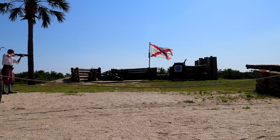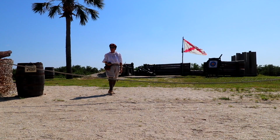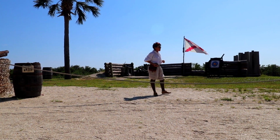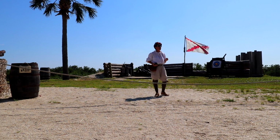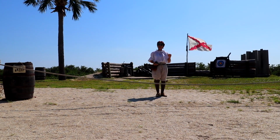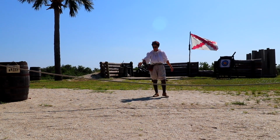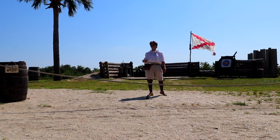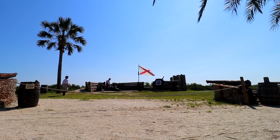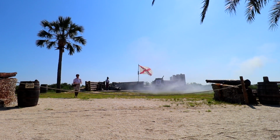This is a replica of a gun that would have been here in 1565. It's what's known as a breech-charged, muzzle-loaded 6-pound cannon. That's a lot of information, but what it means is that 900-pound cannon can shoot something similar to this. It's a solid 6-pound iron cannonball. Por España! And that's how it was done.